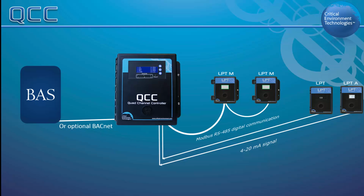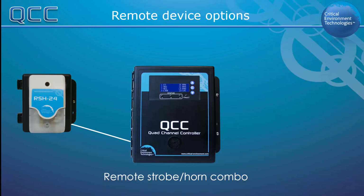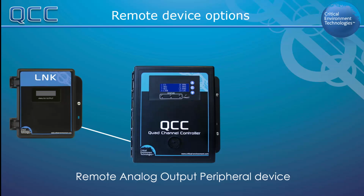The QCC is available with a number of value-added optional features such as a top-mounted strobe, a manual shut-off switch, an analog output option that includes a data logger and 2 analog outputs usable for VFD control, and a watertight door-mounted buzzer. The QCC may be connected to several remote devices, such as a remote strobe horn combo, remote display module, and an LNKAO analog output peripheral device.